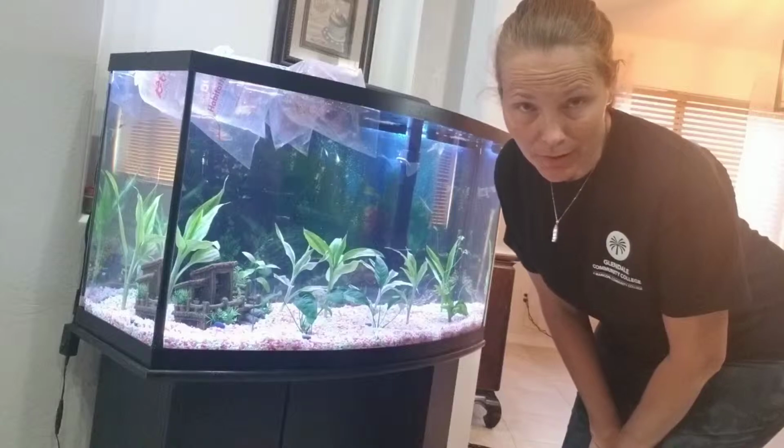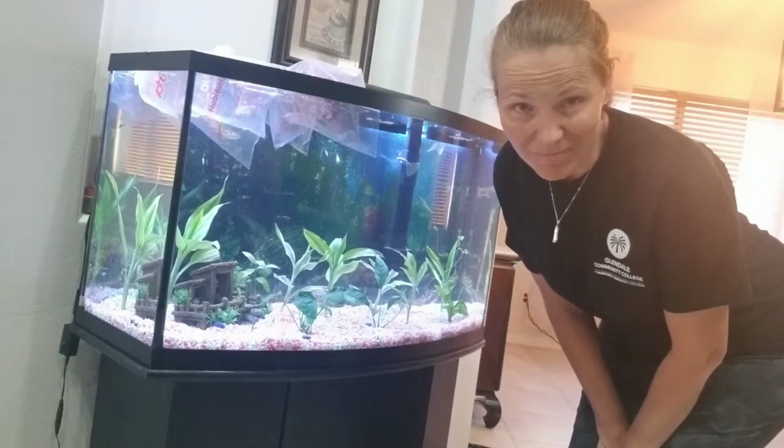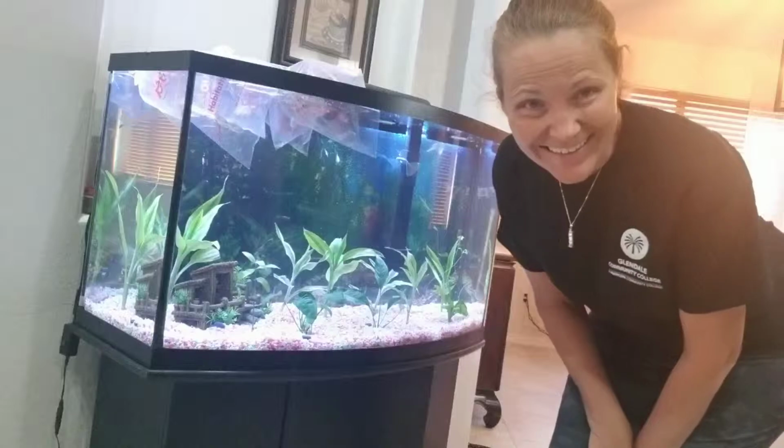So I am so sorry that you guys are going to be looking at my derriere most of the time, but I'm trying to get you in on the tank. So let's get moving.